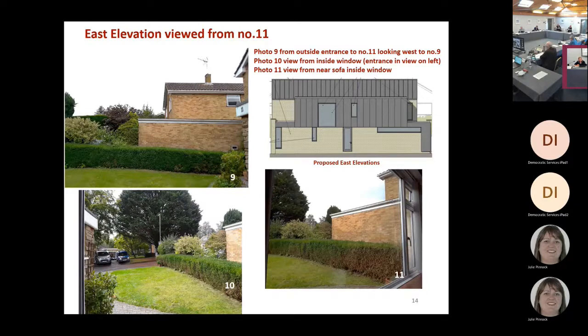Thank you. Councillor Leaming. I'd like to thank Councillor Pearson for saying exactly what I was going to say. I think it's extremely overbearing. I think it's out of place. I think it's overdevelopment. And I'm sorry, but I can't go along with this. Councillor Rutter. Thank you, Chair.